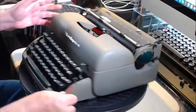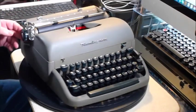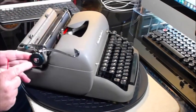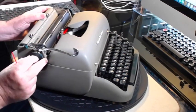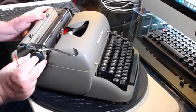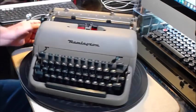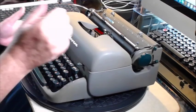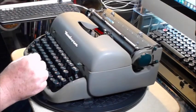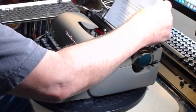Nice, easy to use, sturdy return lever. And it does have a couple of devices that are really interesting. This, of course, releases it from the ratcheting, the spaced writing. You push it in, you can just roll it. But that isn't always ideal. It's great for filling out forms, but what if you want to just move it a little bit and then go back to the line you were on? Well, it comes with something nifty. Let me see if I can do this here.